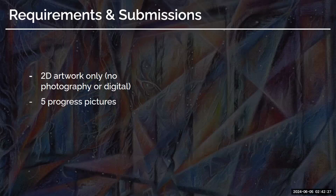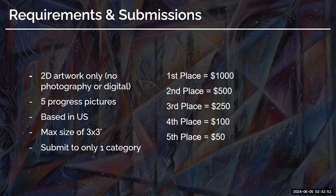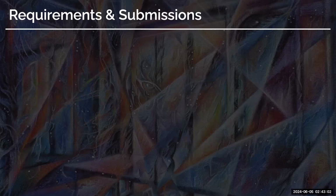We did ask that they submit 5 progress pictures to support our second study, but also to prevent people from cheating. They had to be based in the US just for shipping reasons, at a max size of 3 by 3 feet for showing it in the gallery. We can't have like a 10-foot piece. Last, they could only submit to one category, so they had to choose whether they wanted their work to be memorable or forgettable. We had some pretty decent prizes for the artists, and there was no entry fee or anything. We covered the shipping, so we really wanted to encourage people to do their best, try to create memorable or forgettable pieces. And of the submissions that came in, there were 86 valid entries.